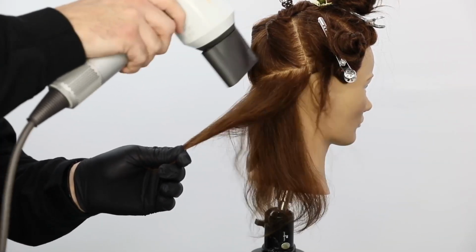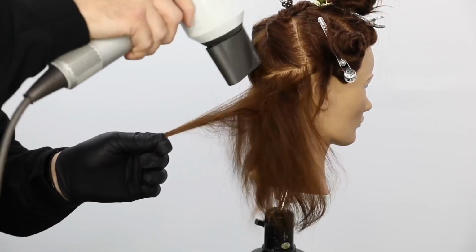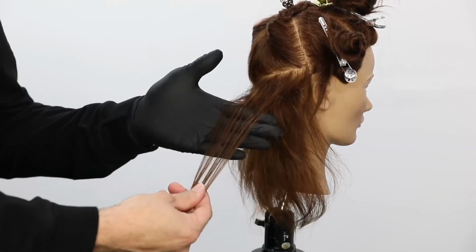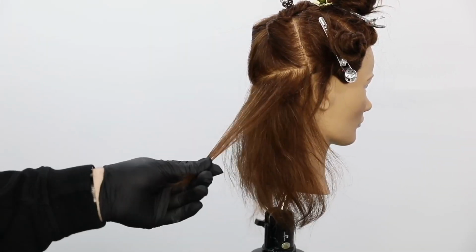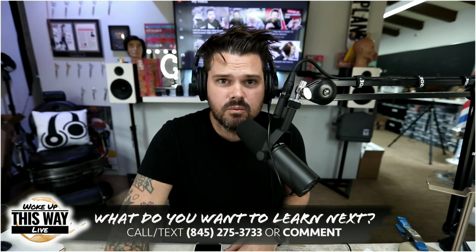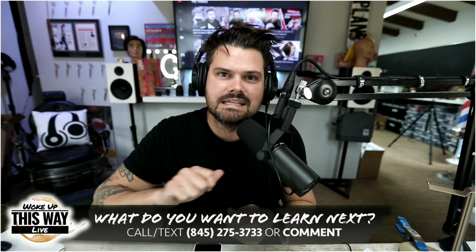separating some of the section, take about an inch section, and then I use my blow dryer. I pinch the section and I use my blow dryer to blow dry it. And what's cool about this, guys, and I'm going to jump back and forth. But what's cool about this technique is you use the blow dryer and it's almost like teasing the hair.